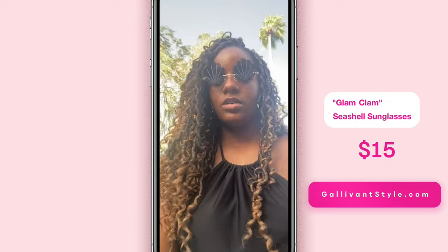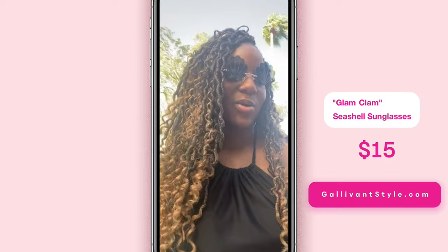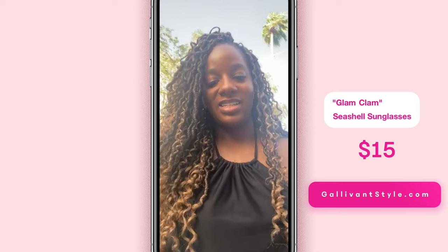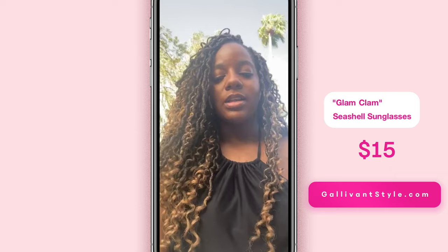She sells seashells by the seashore. I was gonna try to do it fast, but I know it's not gonna work for me. But yeah, cute seashell sunglasses, our Glam Clam sunglasses. I mean, everything about Gallivant Style is glam. Everything.